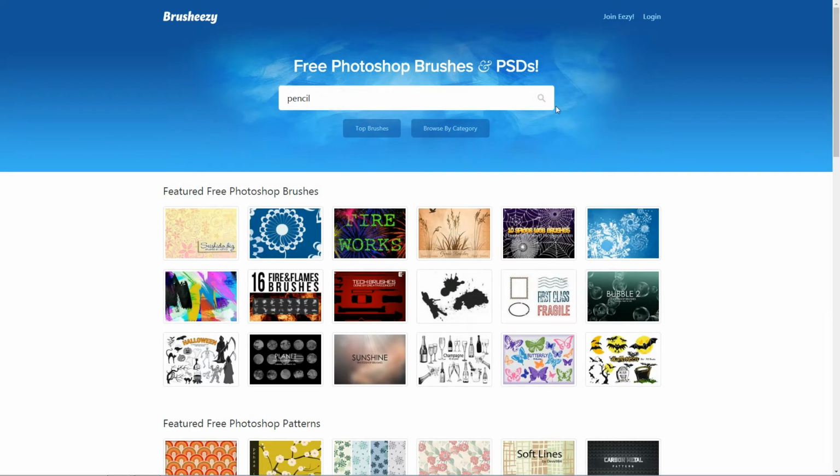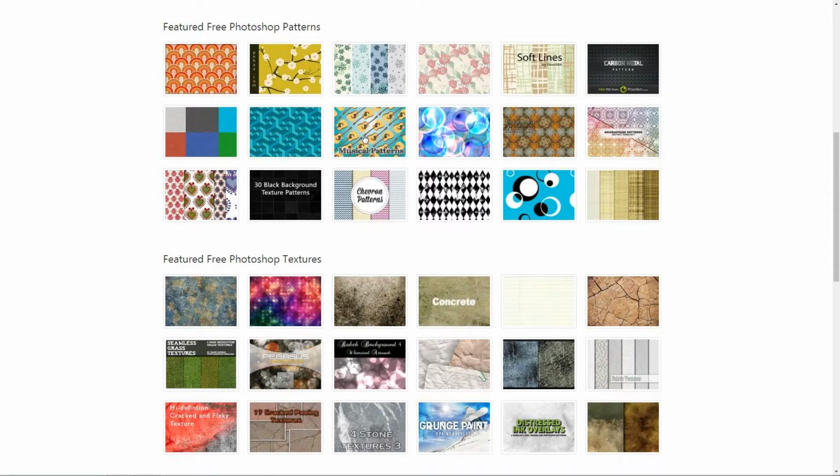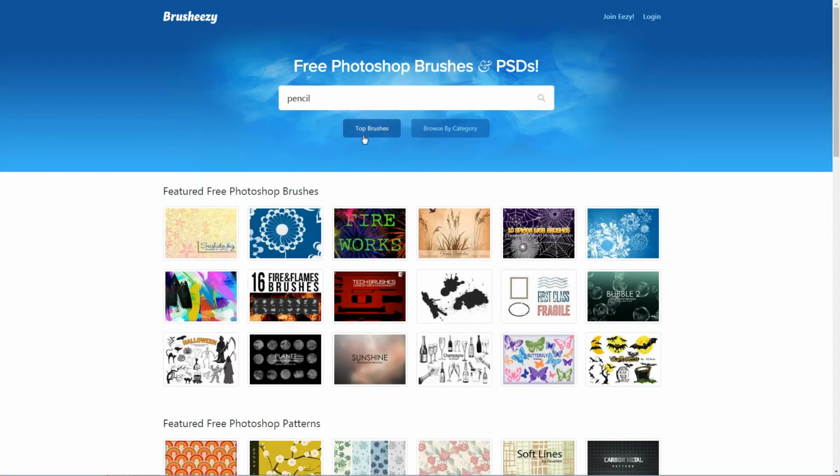For creating website concepts, it's important to have the right tools. To that end, here are some Photoshop brushes and vector art.